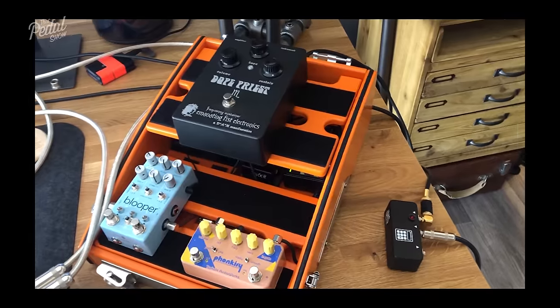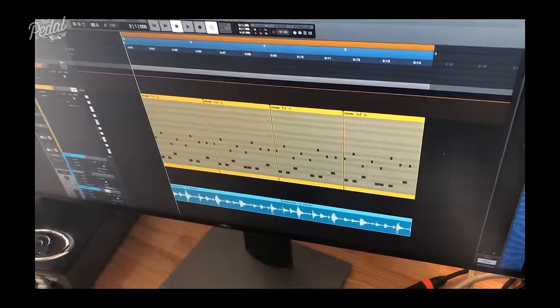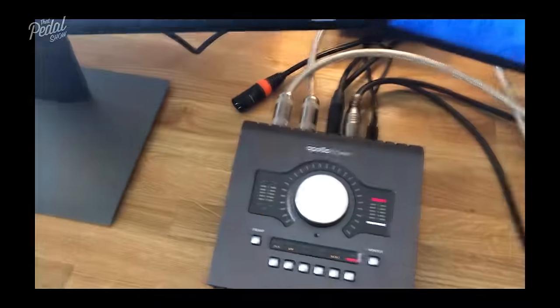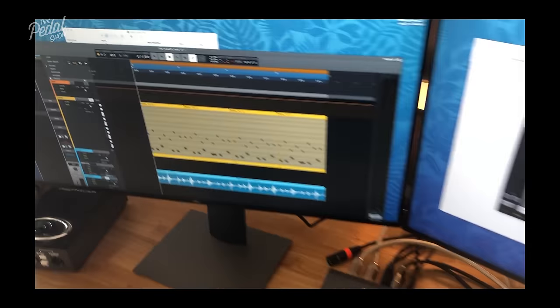What I'm trying to do is get audio out of my Luna project through the Apollo Twin into the pedal board, back into the Apollo Twin and back into my Luna project. So I managed to spend an hour with Blooper, read the manual, I'm going through it, but the creativity is absolutely stone cold dead at this point. So hopefully things will improve.